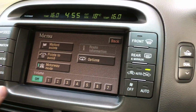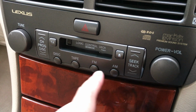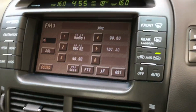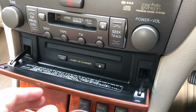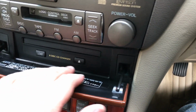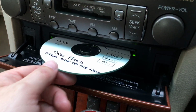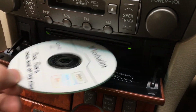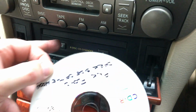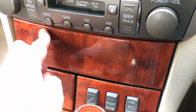And what else is there? Obviously you've got your audio as well. You've got FM tape. Who uses that anymore, but it's there if you need it. And it's got a disc as well, so if we go back over to audio, let's go back over to discs. Now it's got a 6-disc changer under here. Everything works. So you can actually, there you go. Void there. And then to load it, you just press this button. And so it's loaded.